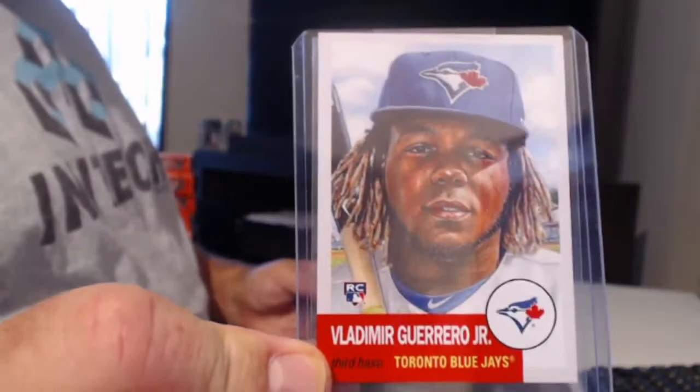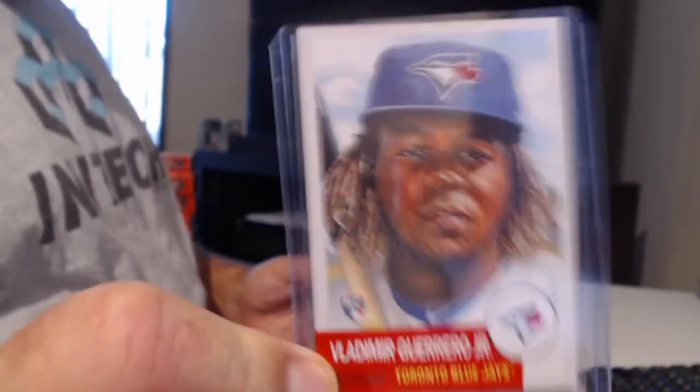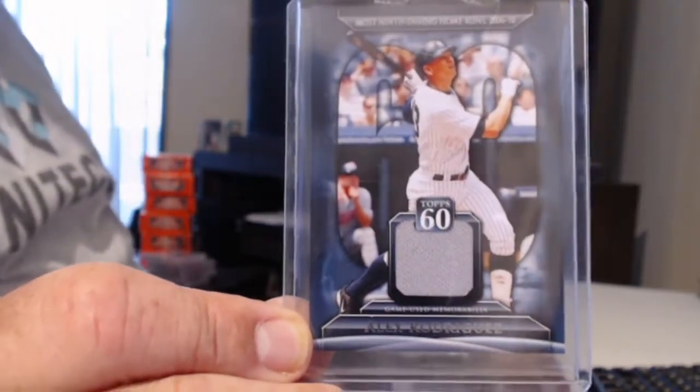All right, there's Guy's boy, Shohei Ohtani, an Optic Rated Rookie. Out of some product, Vlad Guerrero Jr. looks like a Heritage kind of product. No, this wasn't a great pack. And that's an older card. 2011 Topps A-Rod relic.